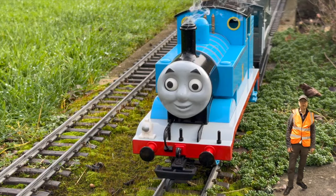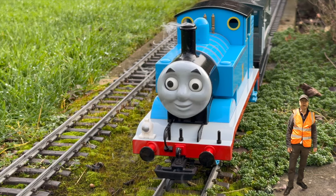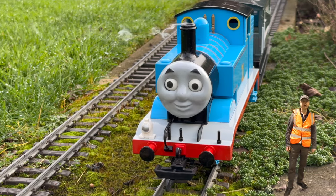This section of the main line will need to be taken up and relaid as the concrete underneath it has started to crumble.